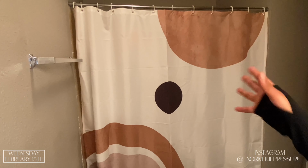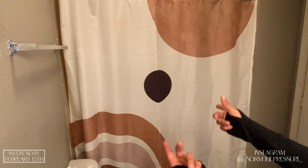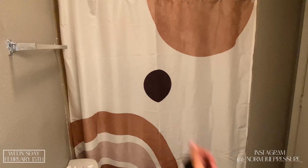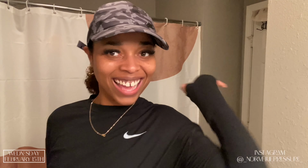Anyway, y'all, this is what it looks like. It is super cute. I am absolutely in love. I love how minimalistic it looks, but it still makes a statement. Yeah, that's me in the shower curtain. Boom, look at it. Girls, I'm super excited. My little shower curtain is shower curtain-ing, okay? She cute, I love her. We just go well together, don't we? I mean, hey, you know?